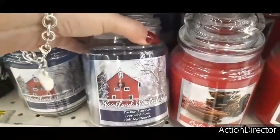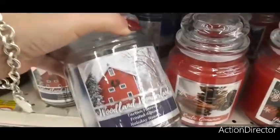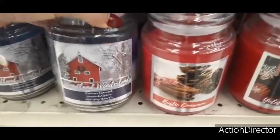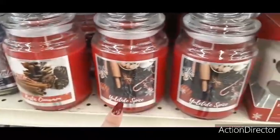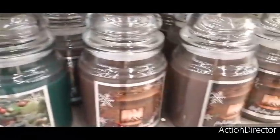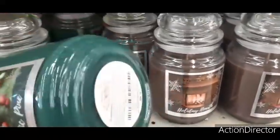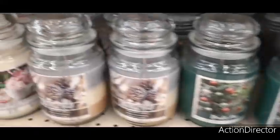They also have these really cool candles. Woodland Wonderland. And this is gonna be $6. It is tartan flannel. Really like the picture on it. Here you have rustic cinnamon, Yuletide spice, Nordic pine, holiday hearth, and these make for great presents. And again, I think they were $5. So that's not bad at all.